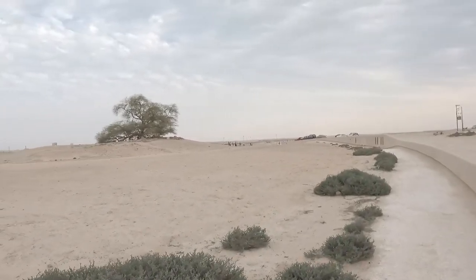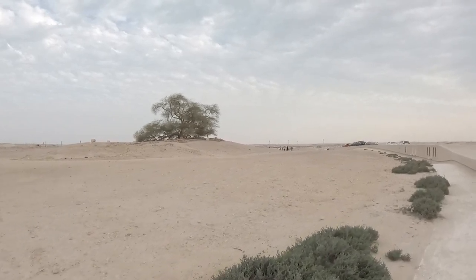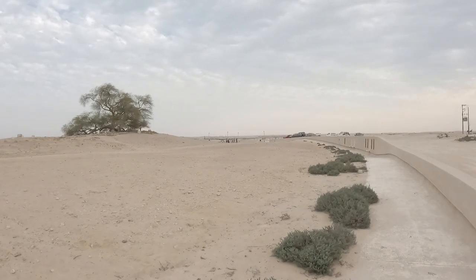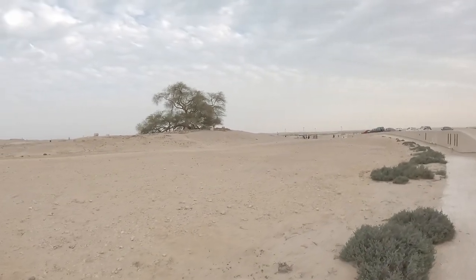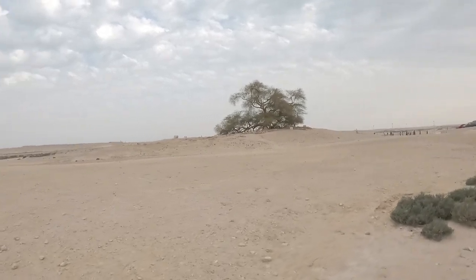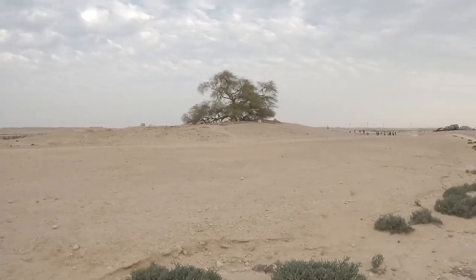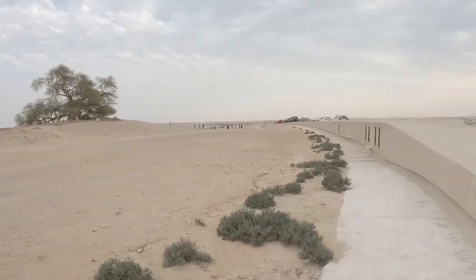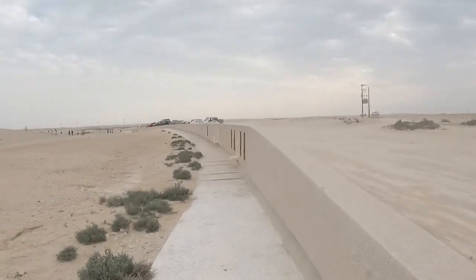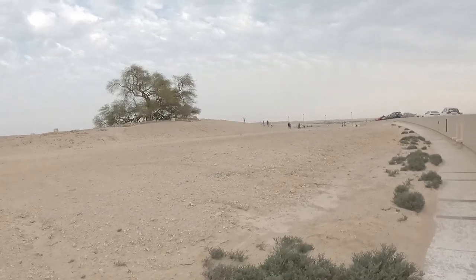Yeah, this is the Tree of Life. We'll get up there. I don't know the entire story, but from what I've been told, it's a tree that grows without any water, or there is no water source around, as you can clearly see. No water source around for miles. Again, this is a very popular area for people to come visit for the day.